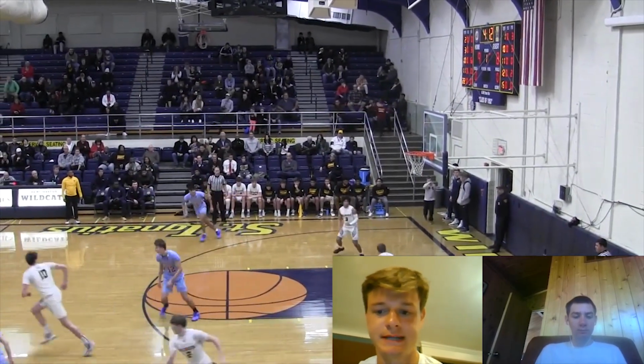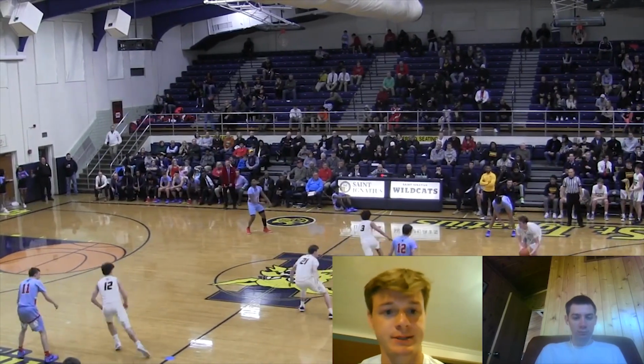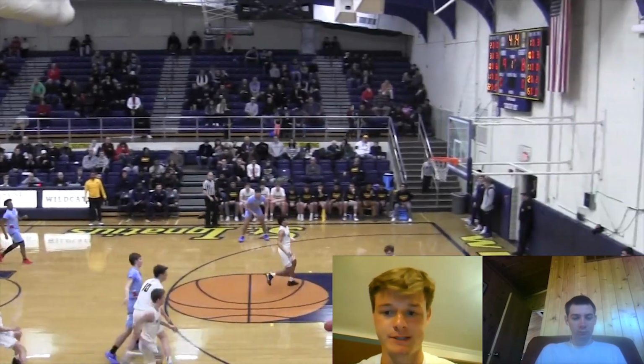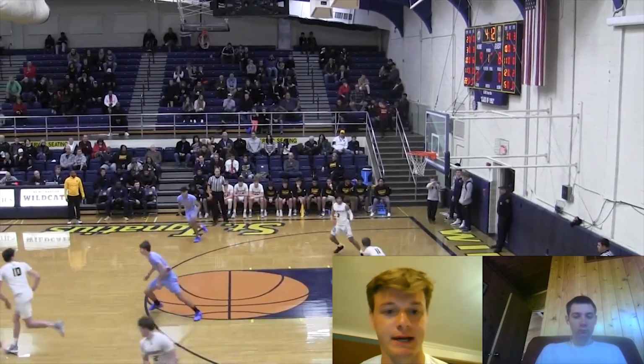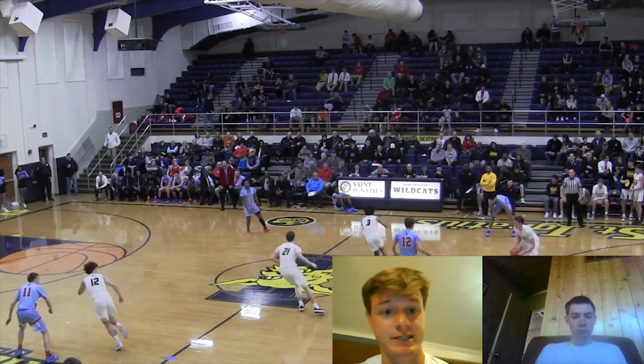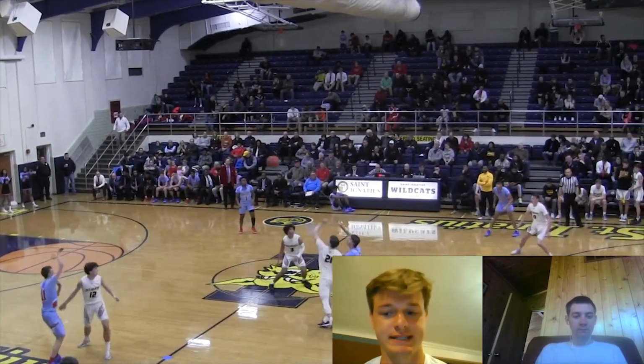Well, in our zone press scheme, the bigs are generally, we send them back. The three guards are up front. We stay in like a 1-1-1-2 formation, and just kind of break off depending on where the ball goes. The bigs' duties in this are to not let any passes go behind them, but also to bait the guards into throwing a pass to the bigs and cut it off.